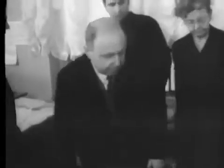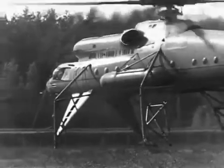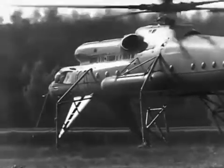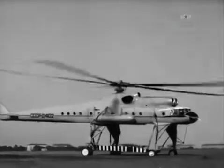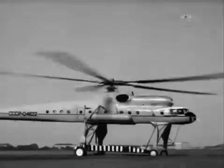In 1958, the Mill Design Bureau offered an optimized layout of Mi-6. The voluminous fuselage was made more compact and the lesser weight allowed to increase the payload. That's how the Mi-10 crane helicopter appeared. The Army was, of course, its first customer.